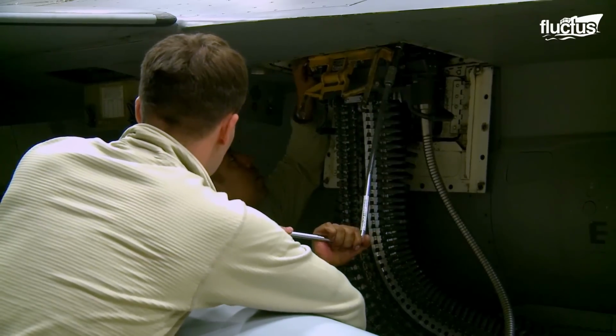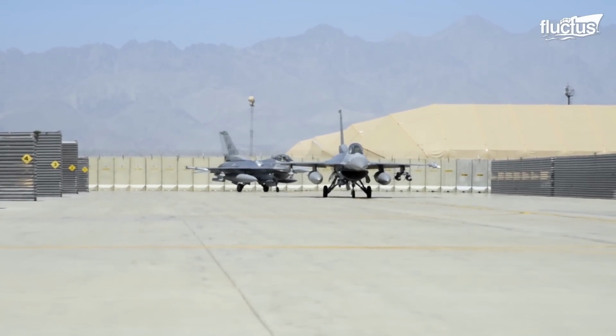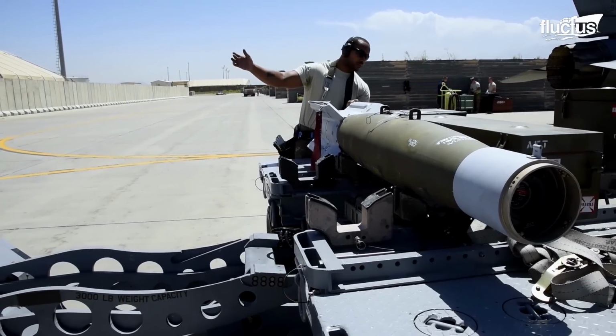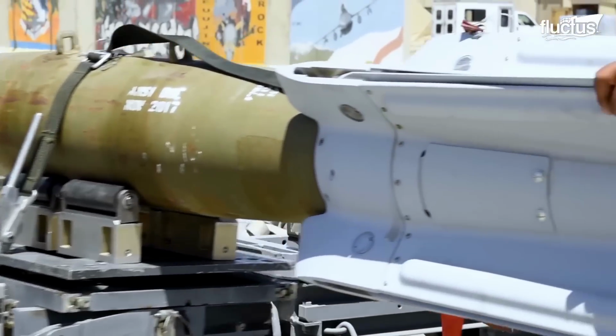My job is to make sure the aircraft is prepped and ready for the bombs to go up. Jet will taxi in, I'll prep the stations, get them ready for the new munitions to go back up. The 1 and 3 man will be onto the trailer where the bombs are, and then they'll bring them over. By that time, I'll have the jet prepped and ready.